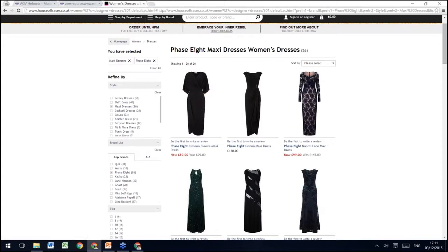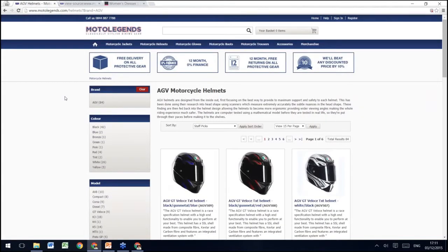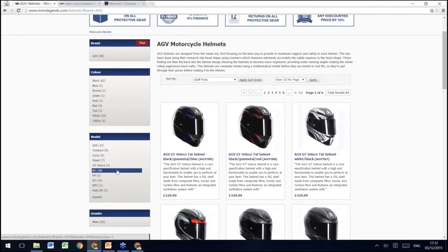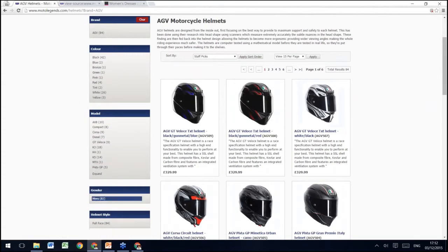The other thing that I wanted to mention, which I haven't covered during the presentation, is the product attribute. The pages that your system will be able to create rely on the attributes that you have. If you have an attribute for color, you'll be able to show, for instance, black AGV helmets. If you have an attribute for the model name, you'll be able to have all of the model names, so AGV K3 helmets. Gender, so ladies or men's.